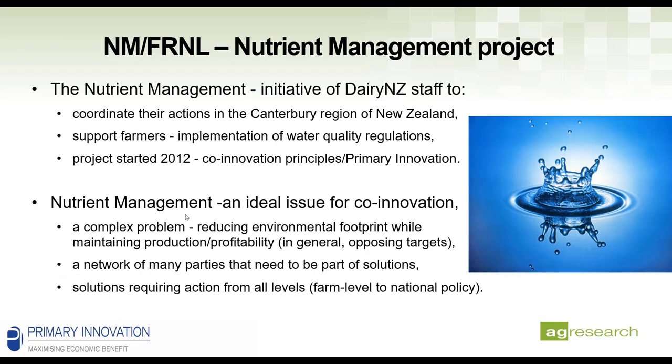and it's an ideal project for co-innovation because it has a number of the qualities that we believe require a co-innovative approach, and that is it's a complex problem, trying to reduce environmental footprints while maintaining production. There are a large number of people or parties that are involved that need to be part of the solution and who will be affected by the solution, and the solution requires actions from all levels of the innovation system and a primary system in the country.